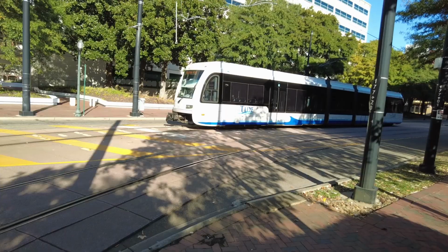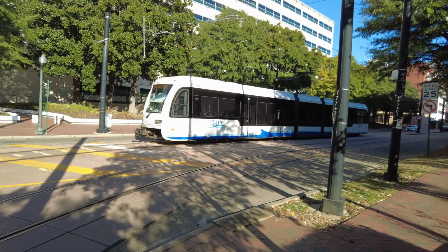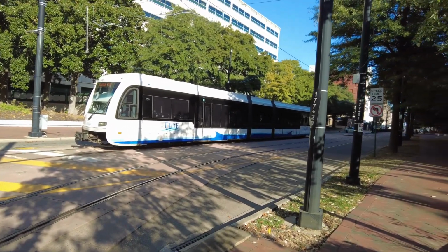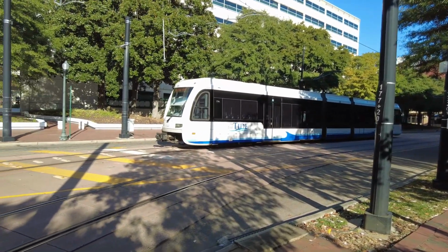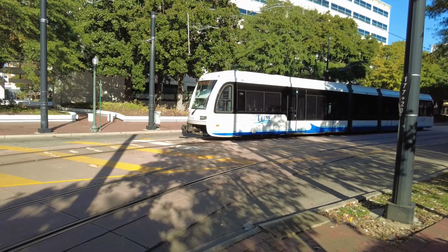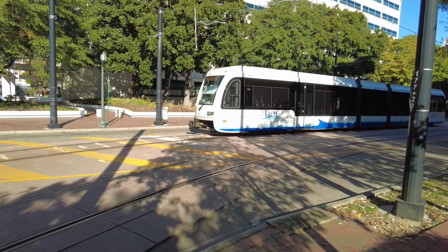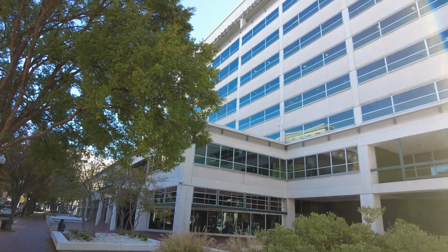Bye bye. This is the Tide. Ride the Tide. This is the tramway or city train that goes through the city of downtown Norfolk and gives you easy access to many areas in the city. I'm standing here opposite the Irish pub.